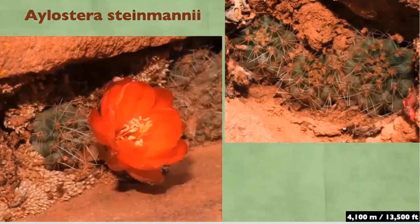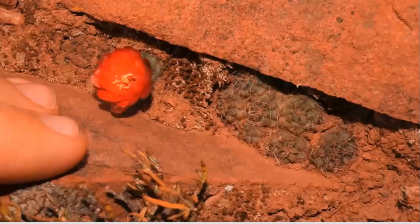Also at the high altitudes, this is at 13,500 feet, was this tiny little Aloisiella steinmannii. This used to be in the genus Rebutia. I think it's jumped around to a lot of different genera. But just in the rocky crevices at these high altitudes, it finds a little microclimate there where it's able to survive. You can see my hand there next to it for size comparison. So in these rocky crevices, even at such high altitudes and such harsh climates, these smaller cacti can survive in those little microclimates.